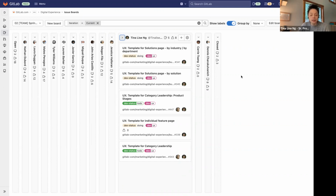So I've been taking what Jam3 has been doing, putting them onto some of these templates. I believe Jam3 is providing designs also on Thursday. So we'll have to take a look at applying whatever designs they provide onto those. So this will be very iterative.